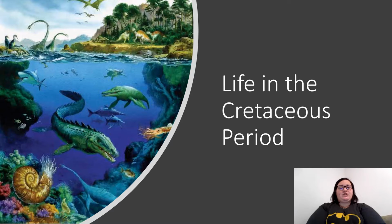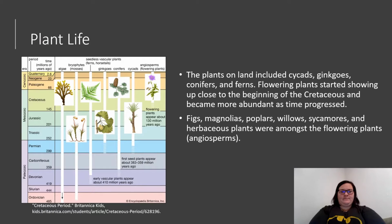Life in the Cretaceous period. Plant life. The plants on land included cycads, conifers, and ferns. Flowering plants started showing up close to the beginning of the Cretaceous and became more abundant as time progressed. Figs, magnolias, poplars, willows, sycamores, and herbaceous plants were amongst the flowering plants.